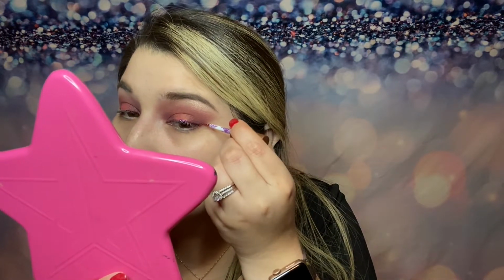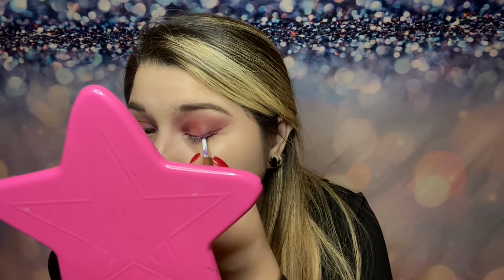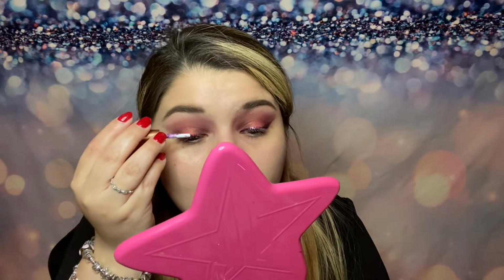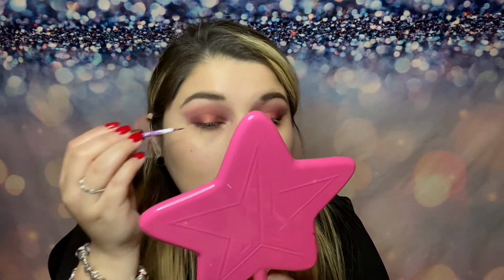I can't breathe when I do this. I'm gonna try to do a wing liner. It's like, why would I try to do a wing line when one, I'm not good at doing wing lines, and two, why? Just why? And then on a product that I have to go back and forth. Okay, so that was one application. I have to let that dry for a little bit and then go back and reapply it.